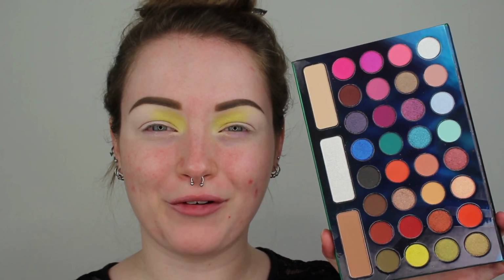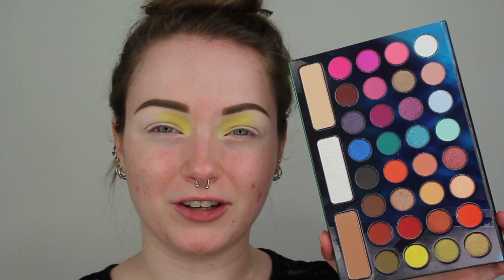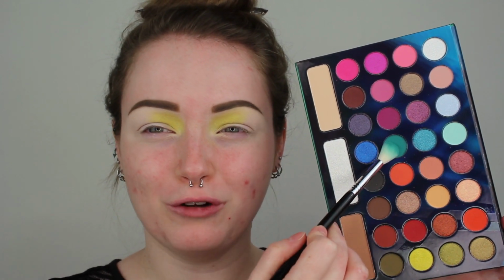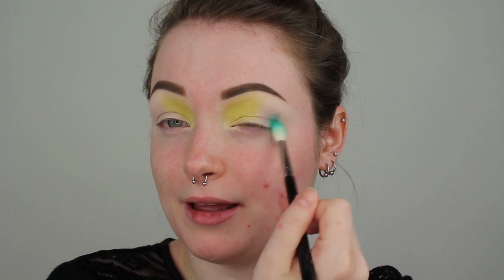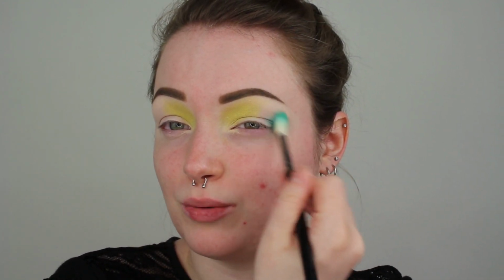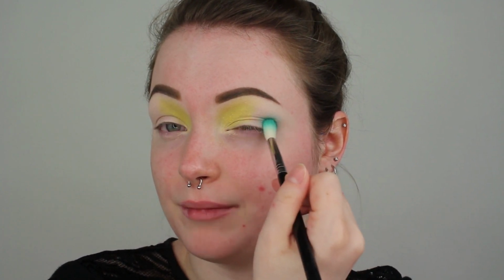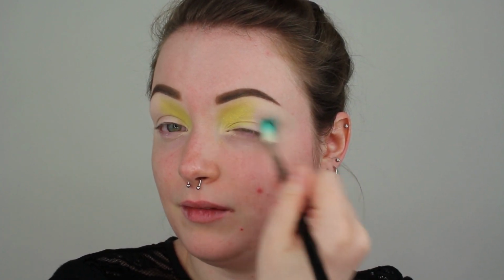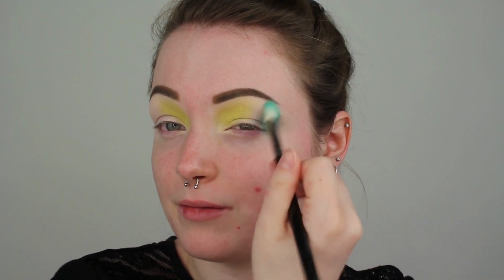So the next shade that we are going to be going in with out of the palette is another one that just really catches my eye every time that I look at the color story of this one. It is this beautiful matte deep teal shade. With this shade, I'm going to be applying it into the outer third of my eye. When you're doing this, you really want to make sure that you do not mix it in with this yellow at all, because we do not want a green in between the colors. So I'm essentially just placing my brush right here in the outer third of my eye, in the crease, and then start doing little circular motions to blend that upwards towards my brow.